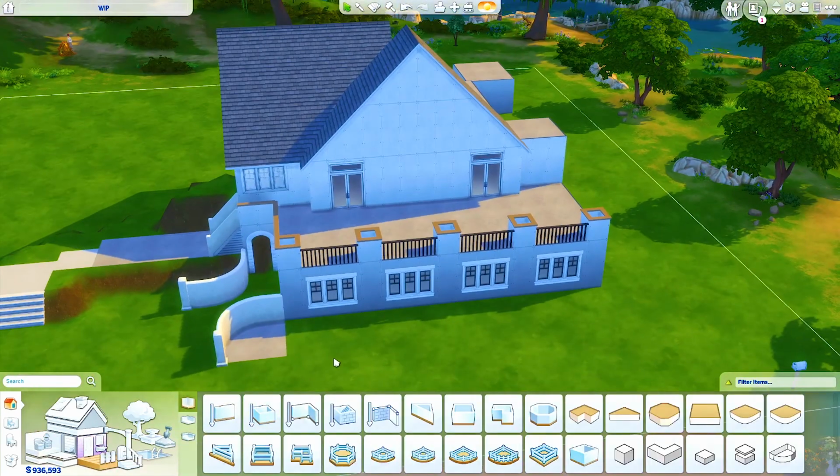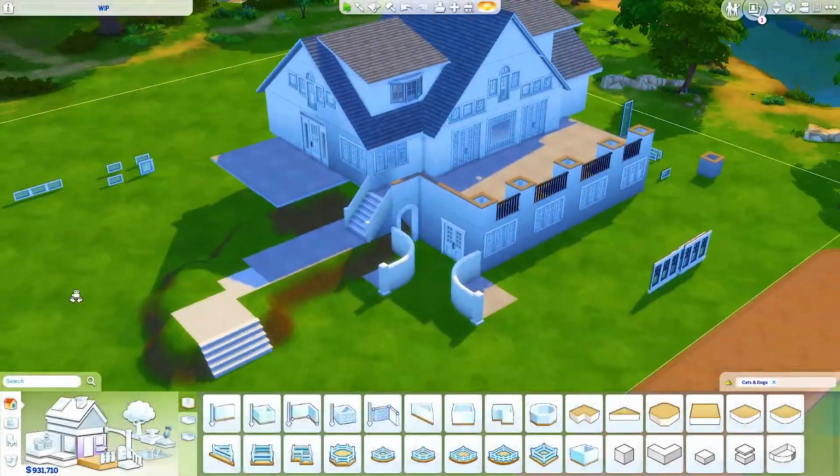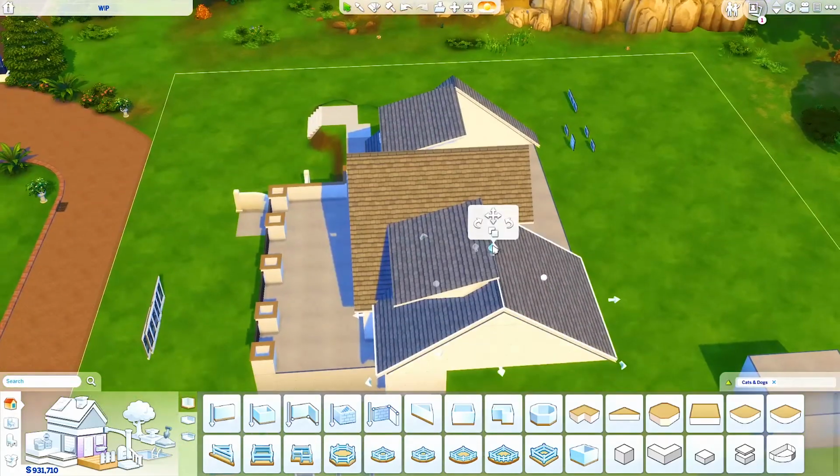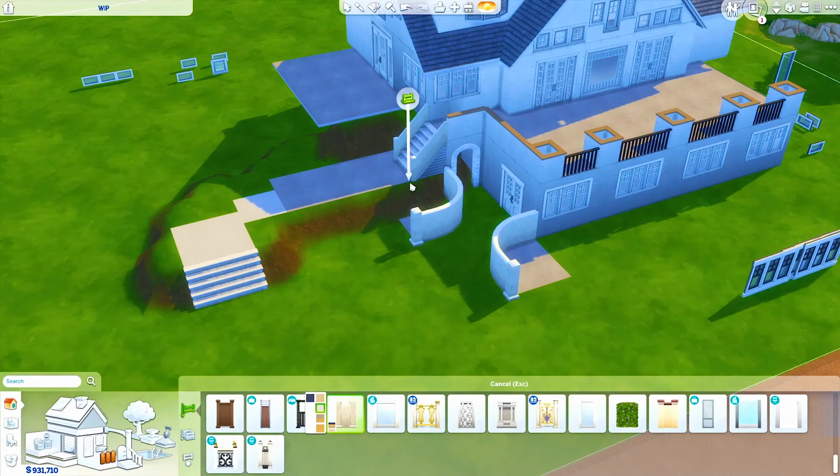But there's plenty of room on this 50 by 50 lot to add more things. If you really want to make a detached garage, you could make one on the front side. It wouldn't really be that hard to do.